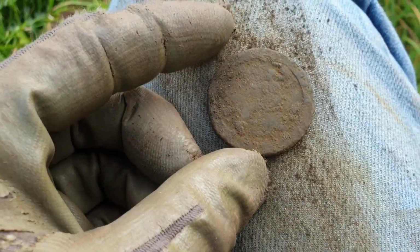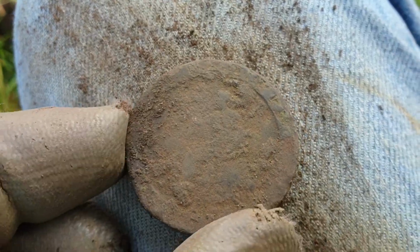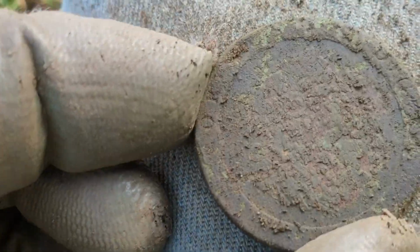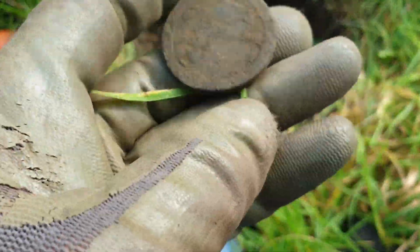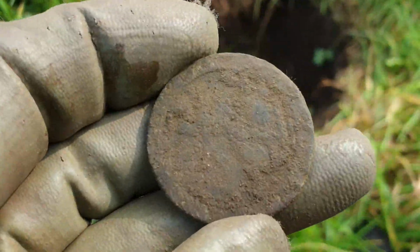Oh, we did have. Rub it too much. Yeah, I've said before, they're usually quite crusty, these. But you can just make out Britannia on the back there. Date will be 1797 again. And somewhere there is George III. Just make out his profile. Excellent. Oh, dropped it again. Right, I'm going to put that in the bag before I lose it another time. How deep was that? 8 inches again. Good.